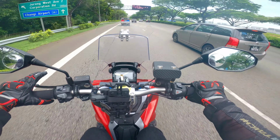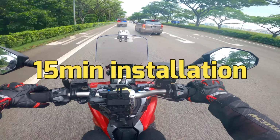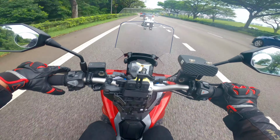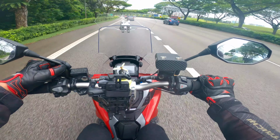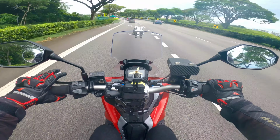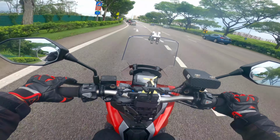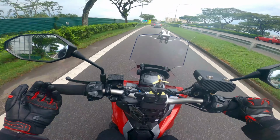You know, it takes about 15 minutes to install everything. You need to make sure that your lever angles are correct, your mirror angles are correct, and that you are comfortable with the angle, the height, the sweep of the handlebar, everything. Because a comfortable ride is a safe ride.